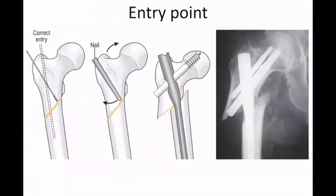This is just a slide on your entry point. Now, it's important to note that not all nails have the same entry point, but roughly you can see the line that delineates the correct entry point. If you put your nail, especially in this case, lateral to the entry point, you can see that it actually mal-reduces the fracture and leaves it in varus. And one of the big take-home points from today is that varus is always bad.